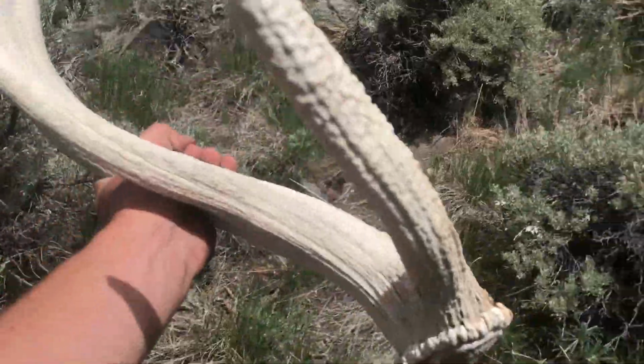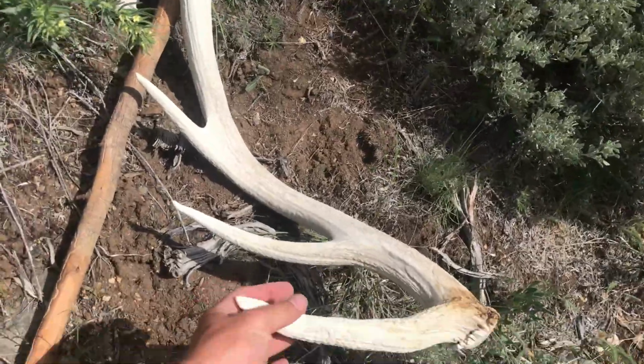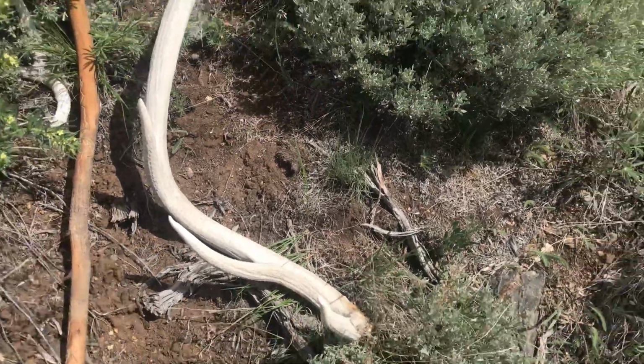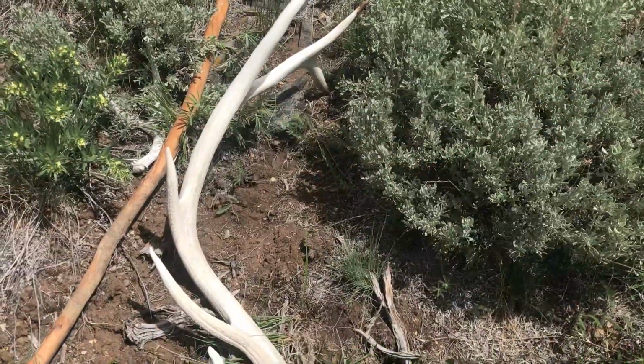Look at that goofy thing though. How wide that would sit. If I put it down like that, boy. Get how funky that is. Awesome though. Glad I came over here.